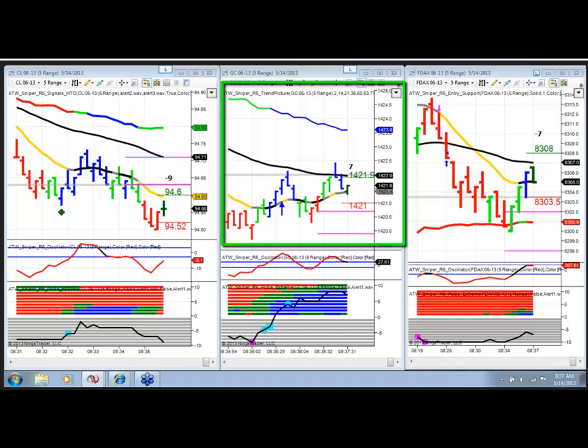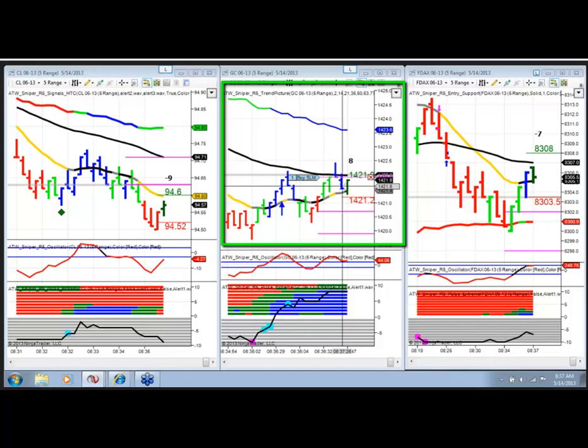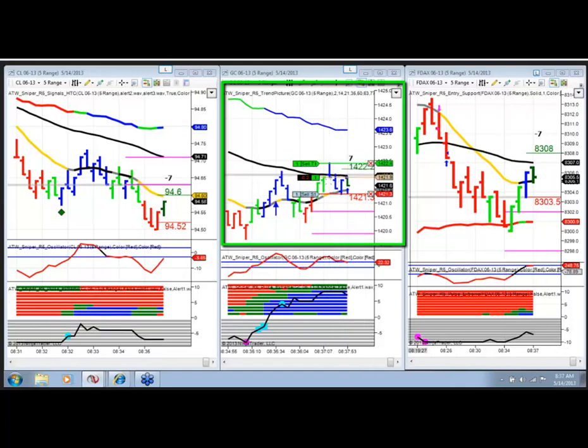Possible buy in gold right now. Lower rated because we're right in front of that 50 XMA. We do have a higher low on the action line. We have decent bottoming formation. We got upslope in our action line. So the negative is the resistance right in front of the trade.